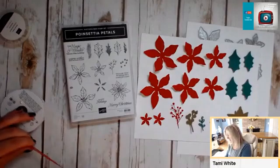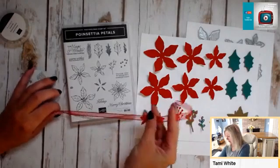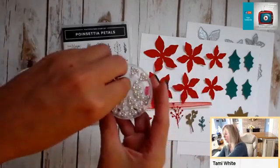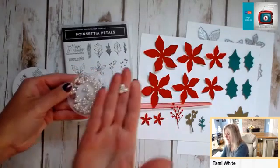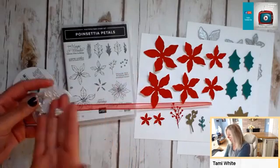And in addition to that, we have some really pretty real red sheer ribbon that goes along with the suite. And these little babies, I love. I just had to order 2 more packs because I already blew through a bunch of them. They're little beaded, they're called Beaded Pearls. My fingernails, I'm not going to let me take that out. There we go. And they are just so cool. They go right on the top of the poinsettia.